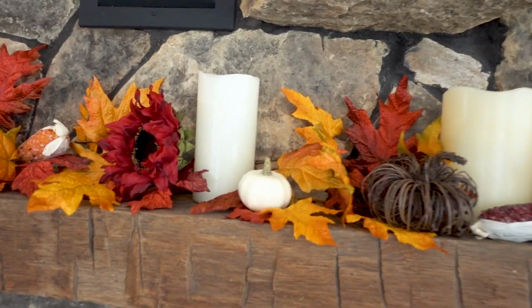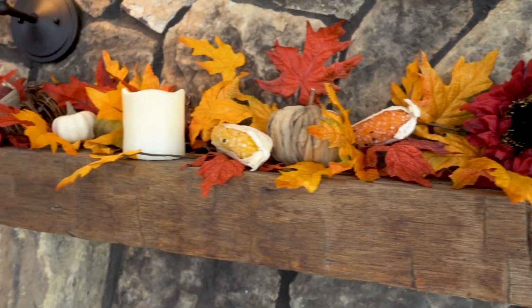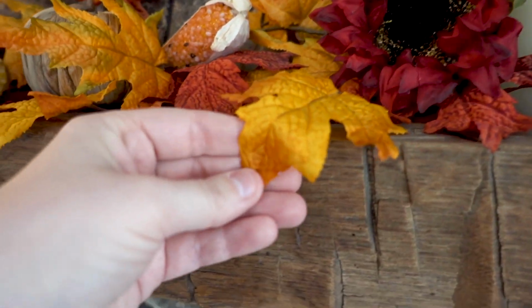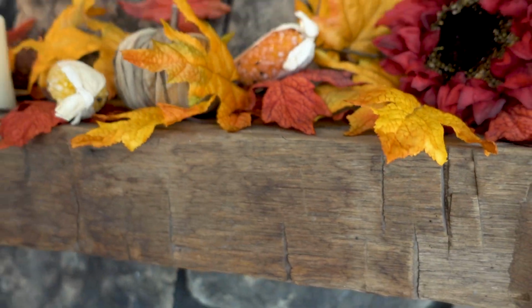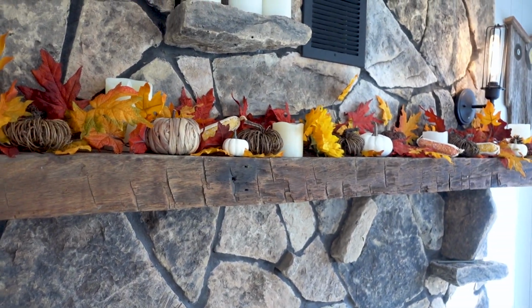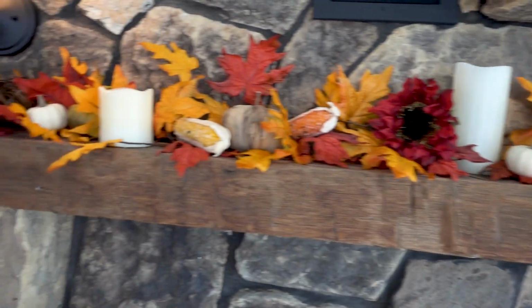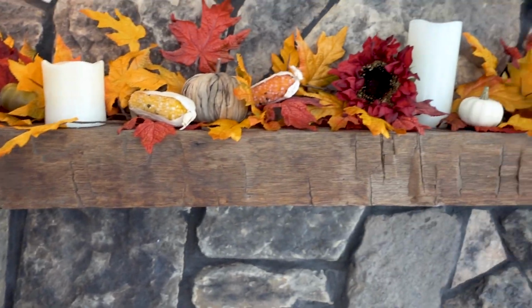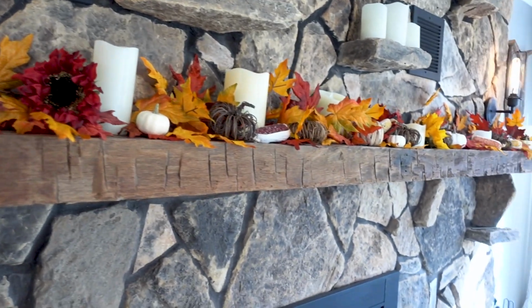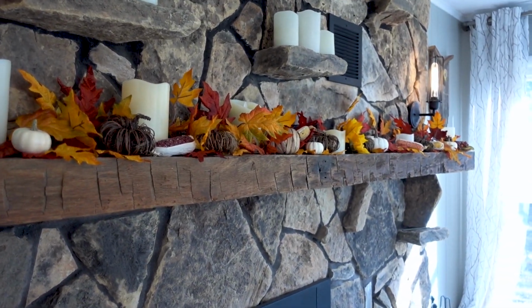And I've accumulated all these, usually half price at Hobby Lobby, through the years. This leaf garland, I got at Dollar General one year, so it's just cheap. So your base can be cheap. My Christmas garland is really just plain. I think it came from Walmart, but the trick is just dressing it up with lots of different elements.